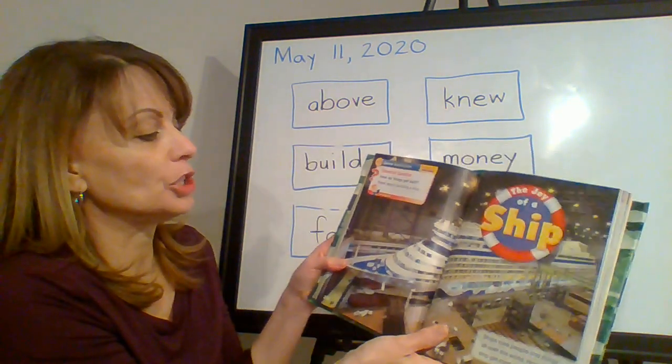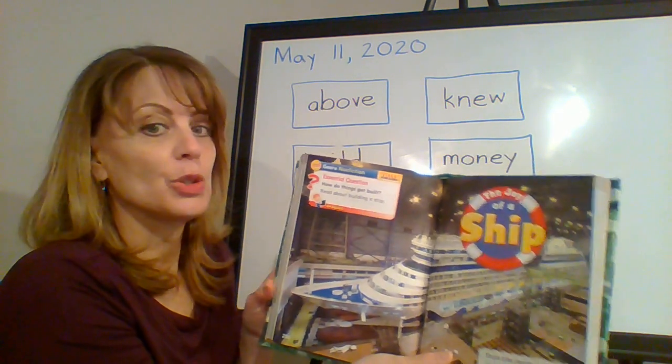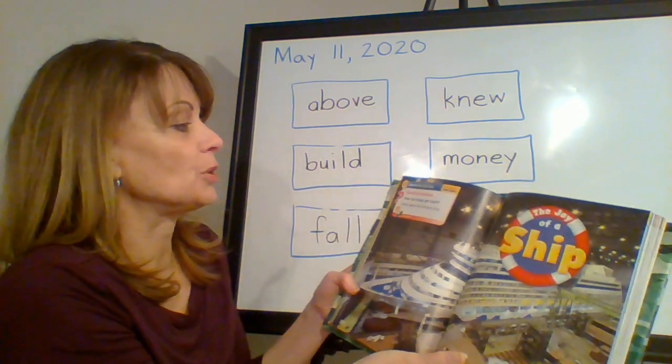Look at that cool ship. Have any of you been on a cruise ship? I went to Bermuda one time on a cruise ship.